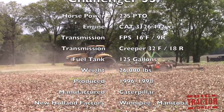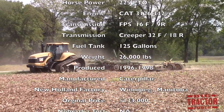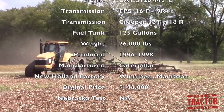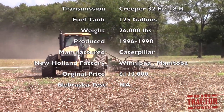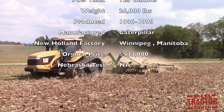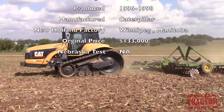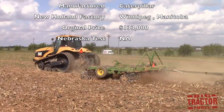The fuel tank holds 125 gallons of diesel fuel. The weight of the tractor is 26,000 pounds. It was produced from 1996 through 1998, manufactured by Caterpillar via the New Holland factory in Winnipeg, Manitoba. The original price tag of the tractor was $133,000, and there was not a University of Nebraska test on the Challenger 55 to certify its specifications.